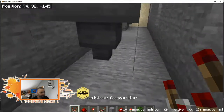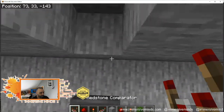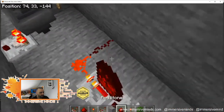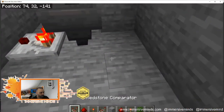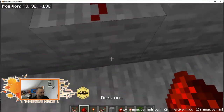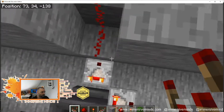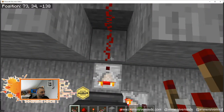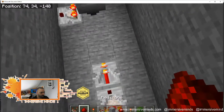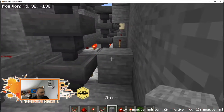Okay. Third. Comparator. Comparator, redstone, torch. Third, comparator. Oh, a comparator does work when it sits against that. Look at that. It works against that rock, so that's good. Good to know. Torch.